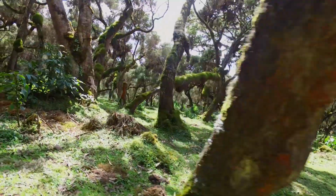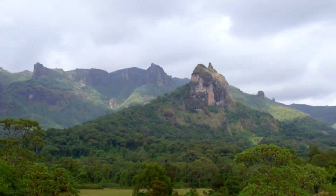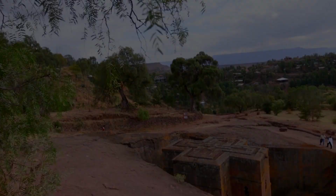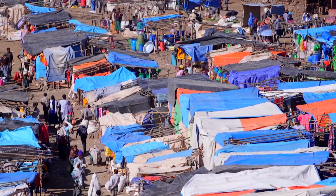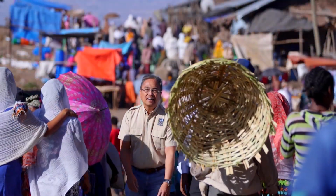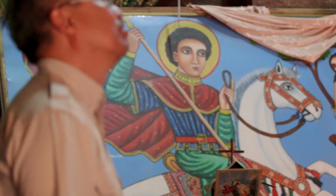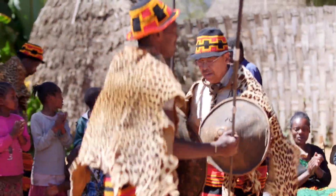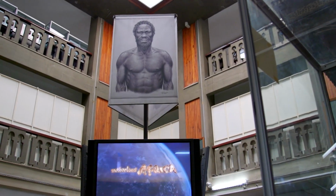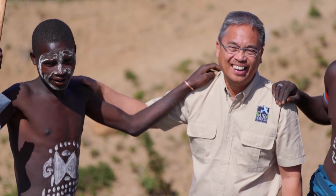As I walk among the enchanted trees, I look back on my journey through this land of amazing diversity. Ethiopia is like a living, breathing time capsule. A peek into the past, ancient yet enduring. A world apart yet strangely familiar. Because in many ways, visiting Ethiopia is like coming home. To the place where all of us began our story.